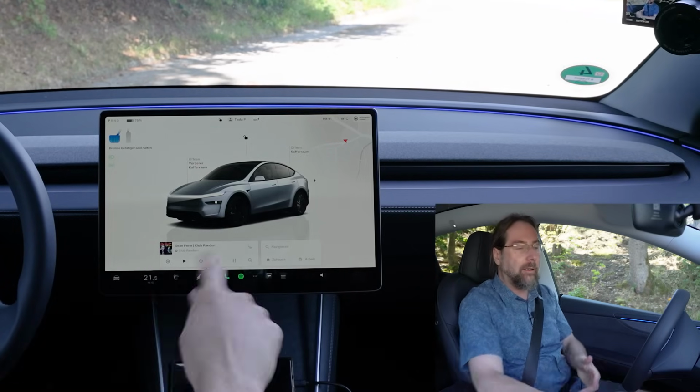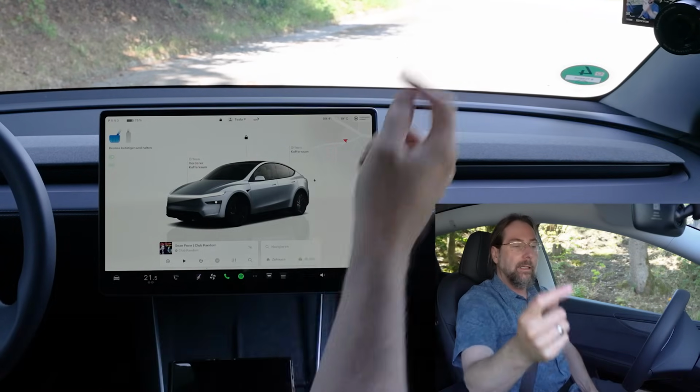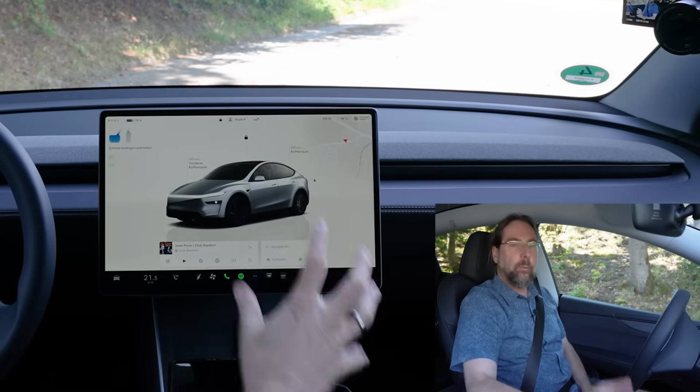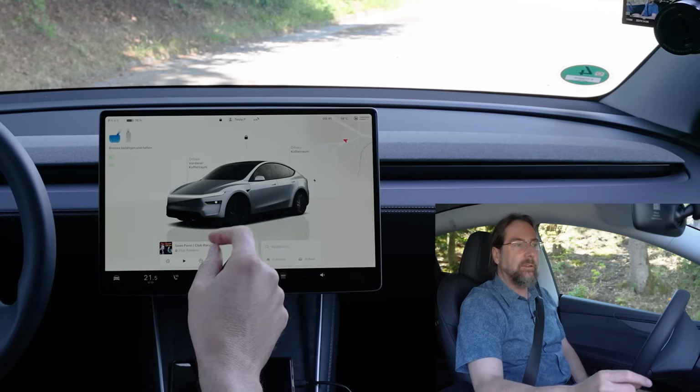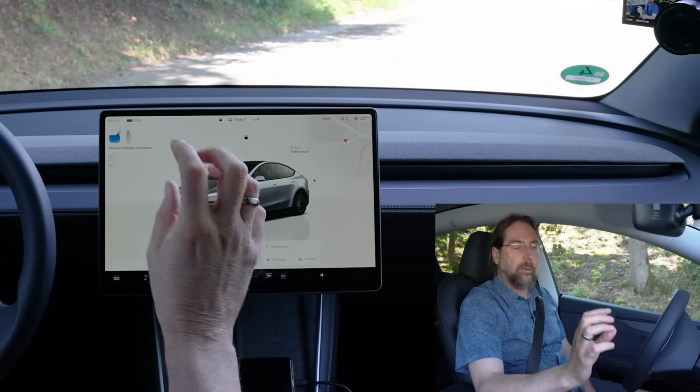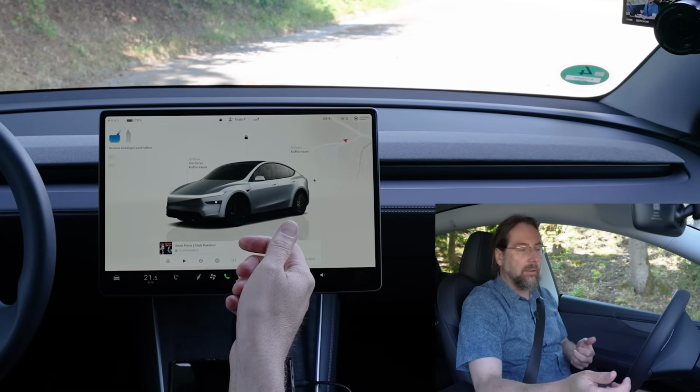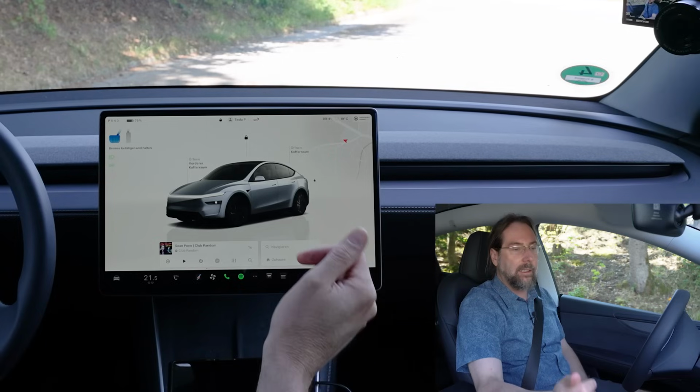When the car is parked, you get your car and you can lock. You can open the frunk, open the trunk, open the charge port, and when you're charging you also have to unlock the charge port. So when the charging limit is reached, you cannot get the charging cable. You have to unlock it here as well.